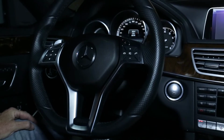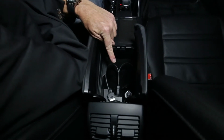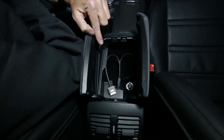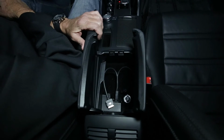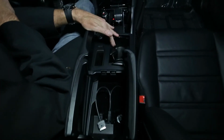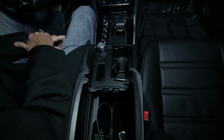We now have the center console here, which as it's opened up, you can see has USB ports and other electronic data ports so that you can bring your computer along and you can charge various pieces of electronic equipment as well. And should you have a beverage, you can also place the beverage here, from small and medium to large cups, for your convenience.